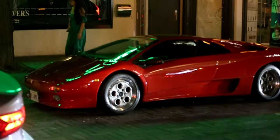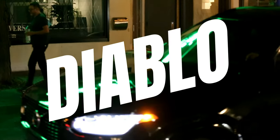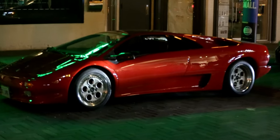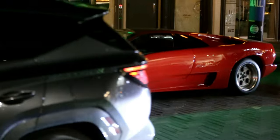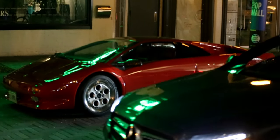We have, I think that's a Rosso Mars, '92 Diablo. Oh my God, I haven't seen a Diablo forever. This is sick. It's not the VT, which is dope. It's got the original wheels. Oh my God, I'm going to shoot this for sure. I don't know how the photos are going to turn out, but I'm shooting that.